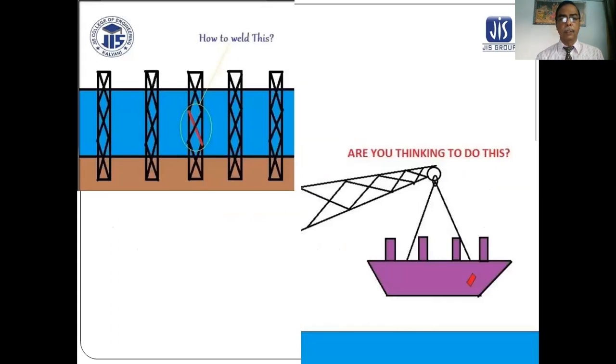This is an underwater structure, and this is to be welded underwater. How to weld this? An underwater welder will go underwater and do the welding, because it is at the base of the sea. This is the sea. Are you thinking of lifting it out to do this? No, sorry. This welding can be done underwater. So, underwater welding is an important tool for repairing ships and structures under the water.